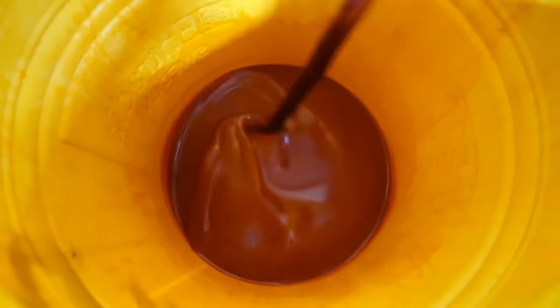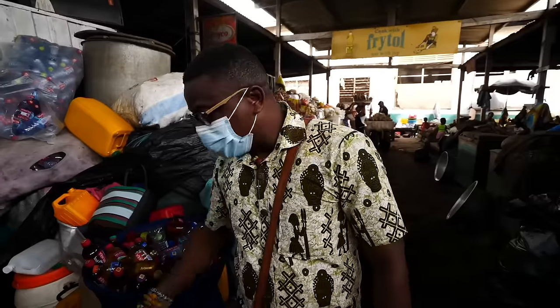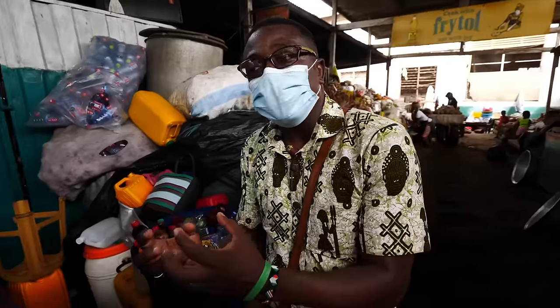This is the zomi. This is actually what we use for the red red. So the zomi, it's like the thicker part of the oil that they put on the beans and then you stir it. And that comes from the palm nut. So the palm nut produces three things, two different oils and a soup. And this is one of the oils.